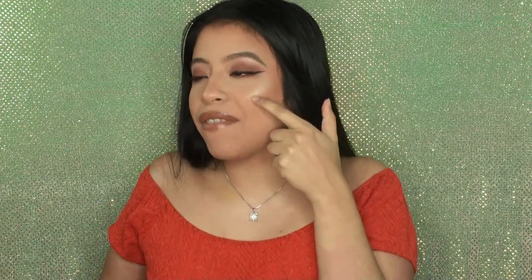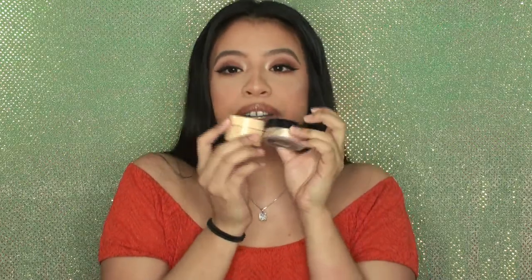You have that subtle look, but then you have that blindness where if the sun catches you just right, it just, boom, but it doesn't give that whole huge blinding highlight that maybe you don't like. So these are really good for just the high points of your face, and I really recommend these.